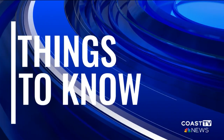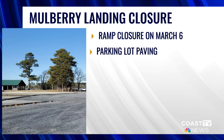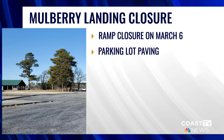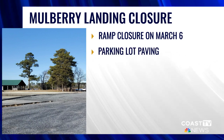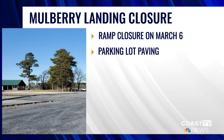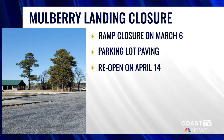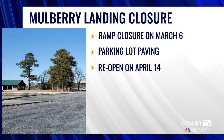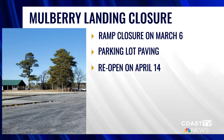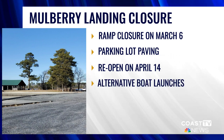Thank you. The Mulberry Landing boat ramp, at the Assawoman Wildlife Area near Bethany Beach, is going to close March 6th for upgrades, including enlarging and paving the parking lot you see here on your screen. Denrec says the ramp plans to reopen by April 14th, weather permitting. During construction, the wildlife area will remain open, with an alternative boat launch available at Holt's Landing State Park, the Indian River Marina, and Rosedale Boat Ramp.